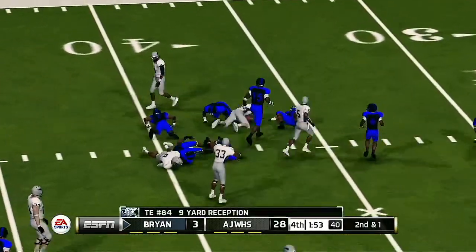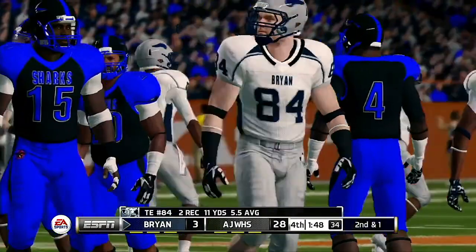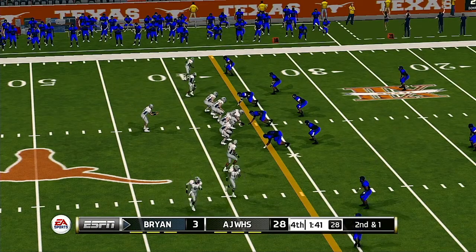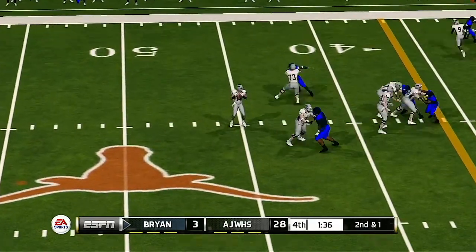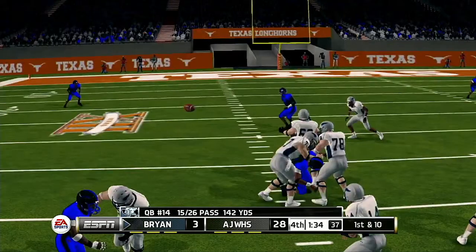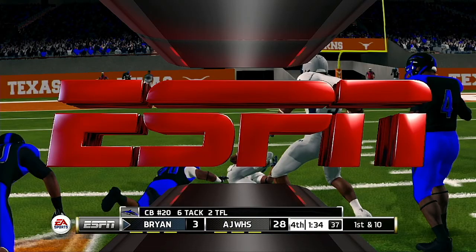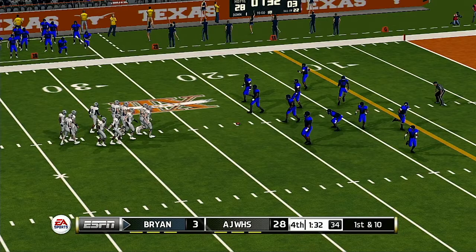Quick pass, and he's tackled at the 37-yard line. There are five wide receivers split out. The quarterback in the gun. Tackle made around the 22-yard line. First down. We've got a first and 10. Ball on the 22.